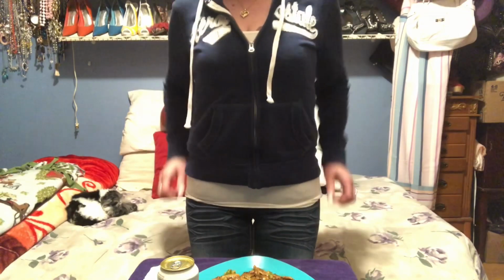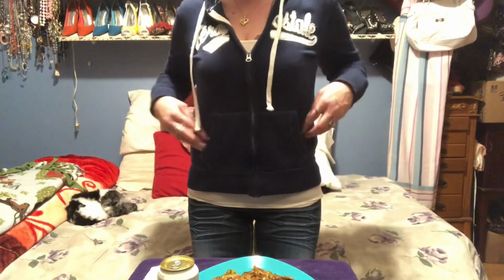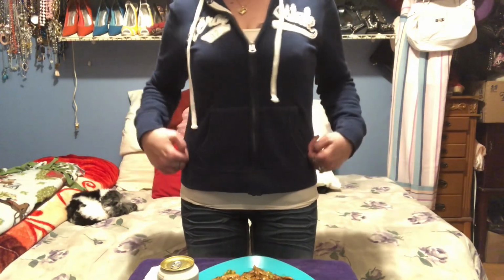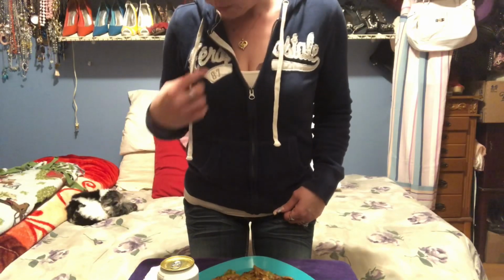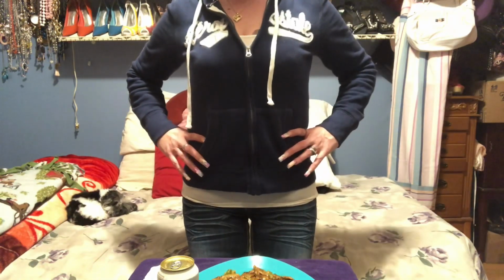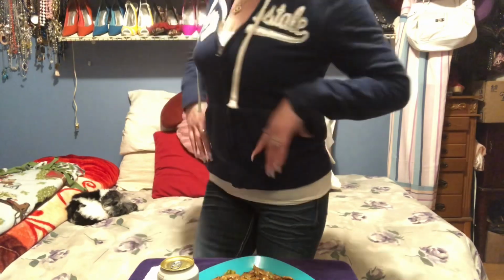You can just see the weight that I have pulled off. I found this at a yard sale at our church. I found this sweatshirt. It's only a large, and you know that these Aeropostale ones run small. This is a medium, and look at how great it looks on me. I just feel so thin. I can just tell that more and more weight is coming off. It makes me feel incredible.